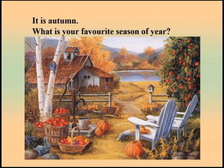My dear friends, look at the picture, please. What season do you see? Autumn. It is autumn. What is your favorite season of the year? My favorite season is autumn.